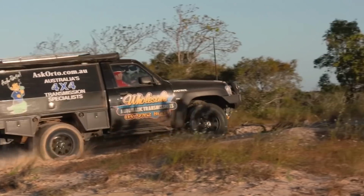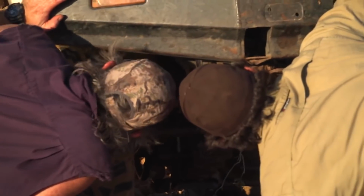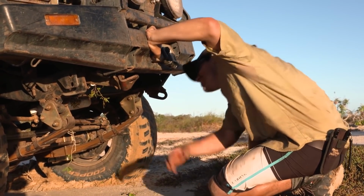That is a phenomenal amount of energy. As you can see, Shauno is well and truly stuck there, and we've bent and nearly snapped off a recovery point on the front of Shauno's rig. That is some forces at work, and that is exactly why you never stand close to any recovery.